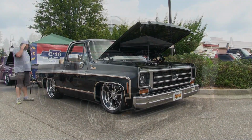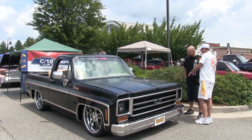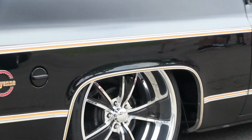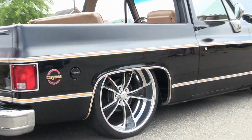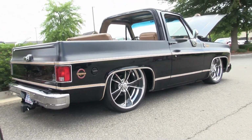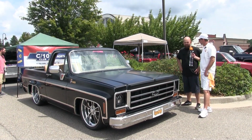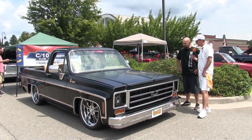Yep. Oh, yeah. That looks great, man. Appreciate it, brother. Love the wheel choice, the way it sits. Thanks, man. We drove about 6 hours down here. We kind of risked coming down with the possibility of rain, but we took the top off and took a chance, and everybody's digging it. Appreciate it. Man, that's beautiful.